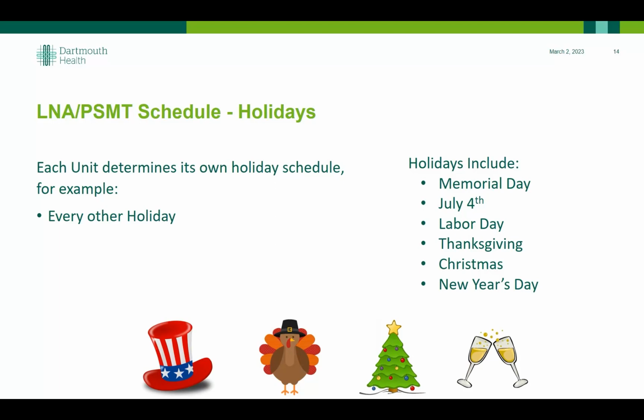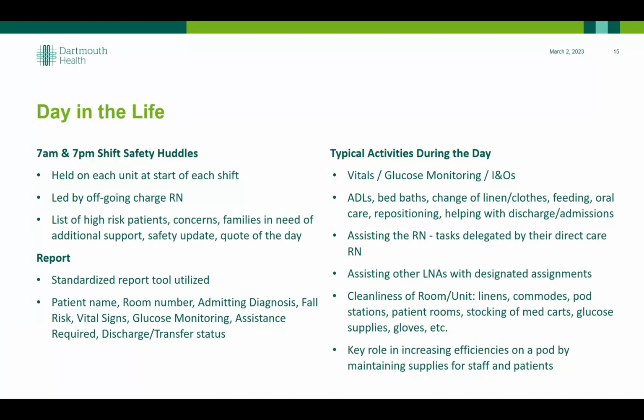Each unit holds a safety huddle at the start of each shift, led by the off-going charge nurse. During the safety huddles, information about patient discharges, high-risk patients, family needs, safety updates, and more are shared. This is a warm handoff between shifts to ensure that the patients get the best possible care.